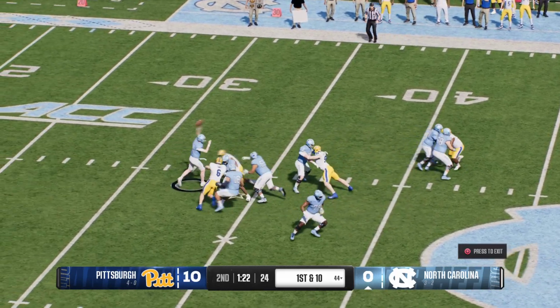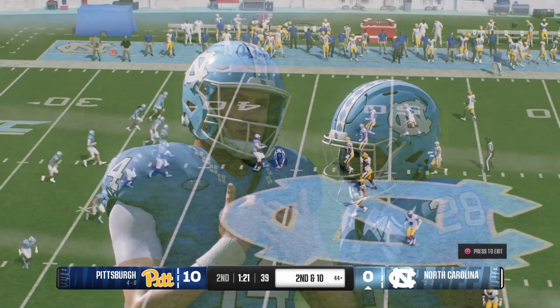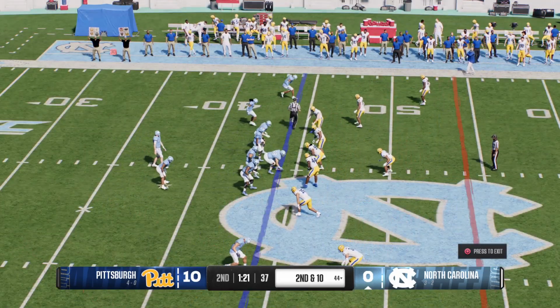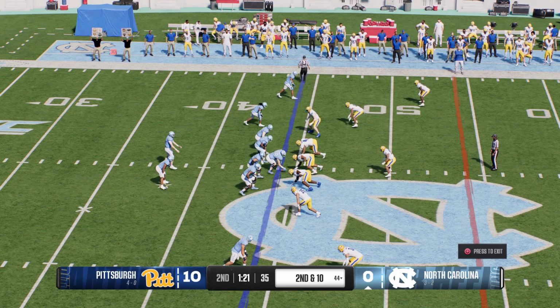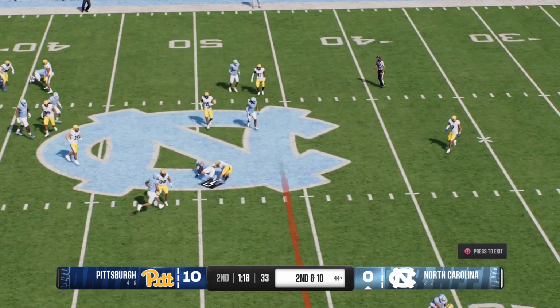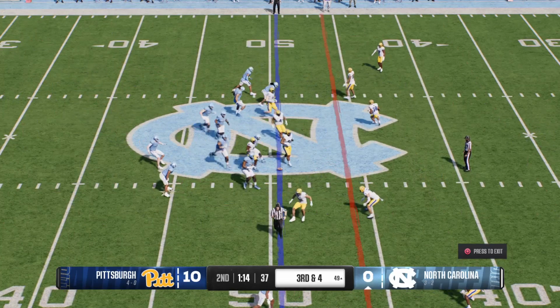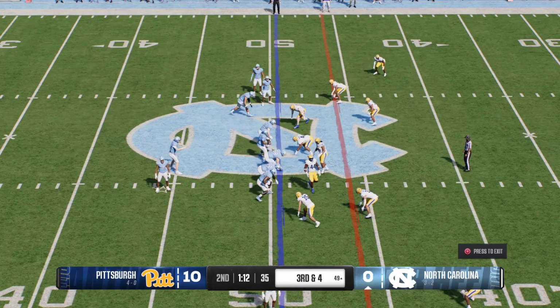Johnson wants to throw it. Getting some heat. Fires to the wideout. Can't quite make the connection there. Might have led him a little too much. The incompletion brings up a 2nd down. He's looking to throw. Finds his big tight end. They make the stop, trying to pick up just a little bit at a time to get to that first down marker.